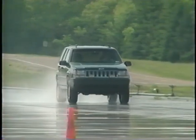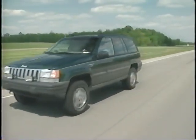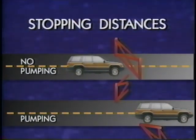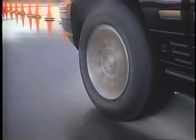To maximize the control ABS can provide, there's only one thing to remember: never pump the brake pedal. If you haven't experienced ABS, you may have a tendency to pump the brake pedal during a heavy braking situation. Manual pumping of the brakes will diminish their effectiveness and will cause an increase in stopping distance. Just press firmly on the brake pedal when you need to slow down or stop, and let the system do the work.